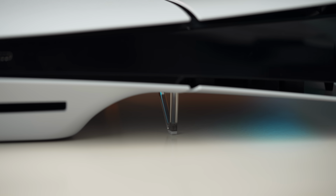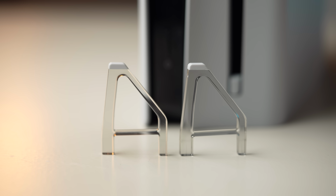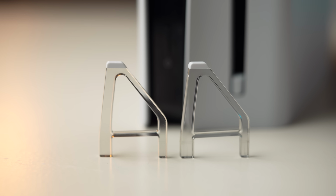For horizontal mode, the included stands are a little awkward because of the fact they're not used in the other method. Basically means that if you're swapping often, whenever you're in vertical mode, you either have to leave the feet in or put them away somewhere safe so you don't forget, which in my case is a very dangerous thing to do, which is why it's still sitting on my system right now.